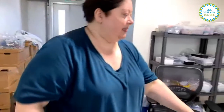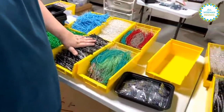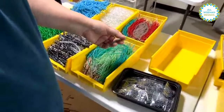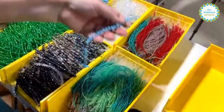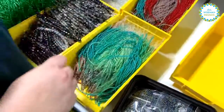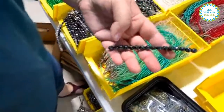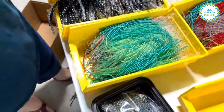What we have this year, in addition to that, that we haven't had in the past, is all of these items on this table. These are all items that I purchased specifically for grab bags. Some of them are druks, there are some fire polish in here, there are Czech bicones in here. What's cool about these is I was able to purchase them at a price point where I'm going to be able to include a full strand in each one of these.